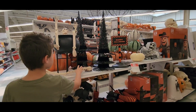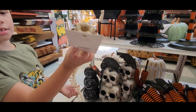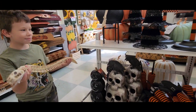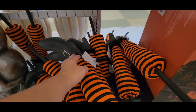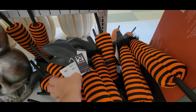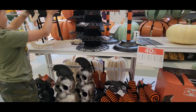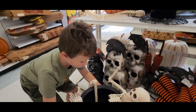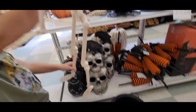And here we go. We have a rattly snake skeleton, which is $29.99. Thank you. Oh, wait, what is this? Oh, look at the witch boots. $29.99. Is this? Hey, be careful. Oh, wait, these are separate. How much is it? Wait, no, these are separate. Oh, somebody just put it in there.